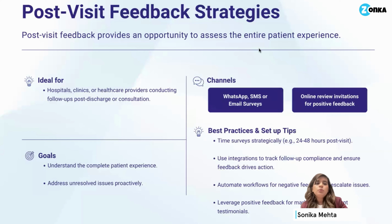Great. Let's move on to the next, which is the post-visit feedback strategies. Now, post-visit feedback is, of course, an opportunity for you to assess the entire patient experience, right? So this is relevant for hospitals and clinics and healthcare providers that are conducting follow-ups post-discharge, or consultations that happen afterwards. Now, the goal here is to understand the complete patient experience, and then, of course, to address any unresolved issues very, very proactively. The channels here, because your patients are not on premises, are WhatsApp, SMS, and email surveys, right? Again, very popular, and resonating with what Srinivas said, use them based on where your patients are and what you think they're going to use more. Another interesting channel here is to send online review invitations for positive feedbacks.